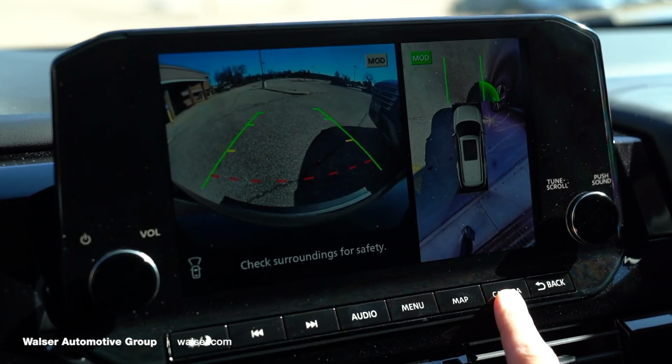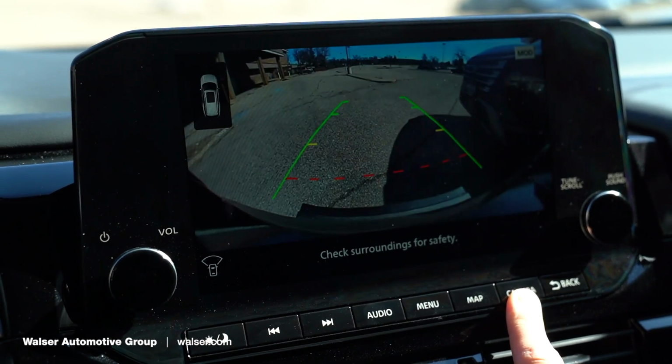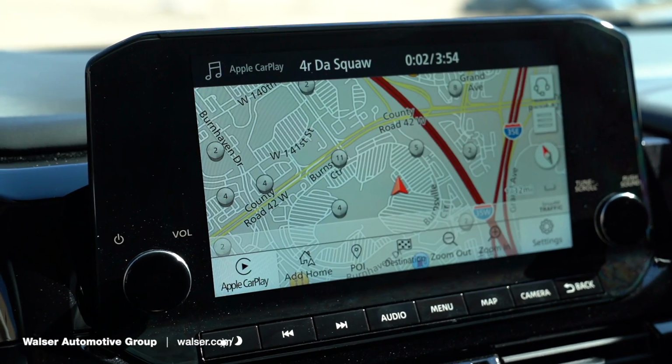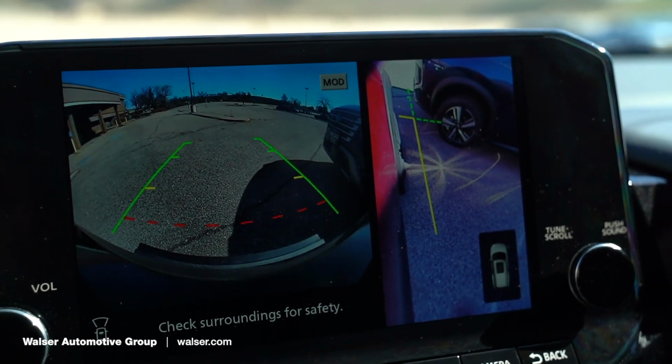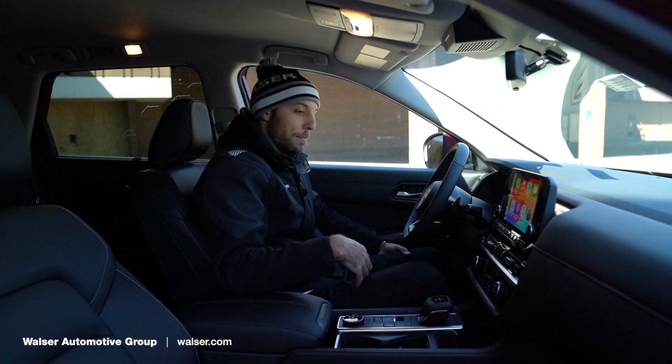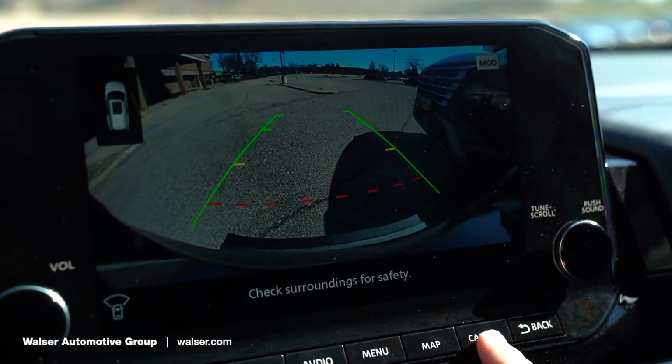So this one does have that 360 surround view camera, so I can see out front. It gives me a bird's eye. I can see the door on the side, and then one more click and it shows me out front. That is really cool. If you're not sure if the kids left something in the garage, or maybe you got a tight parking spot, you can click that button and it pulls up the cameras and definitely helps you out in a pinch.